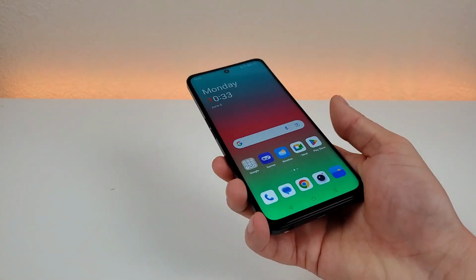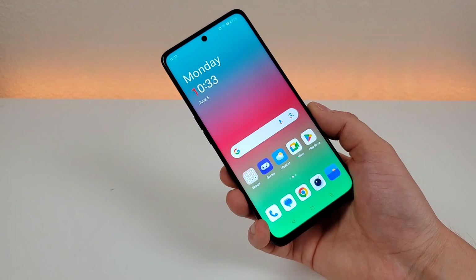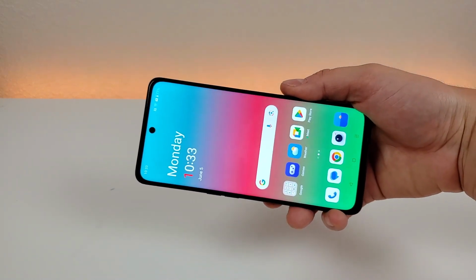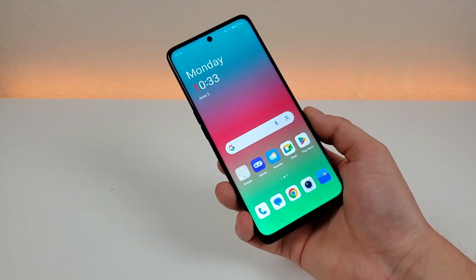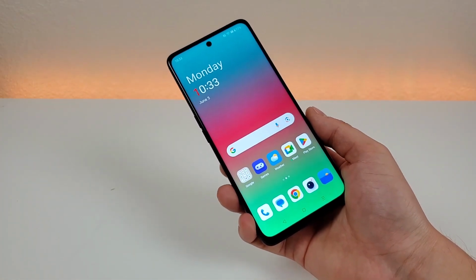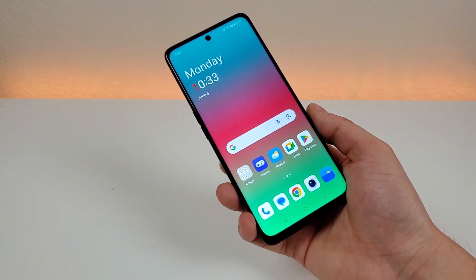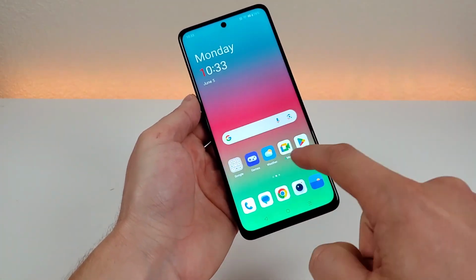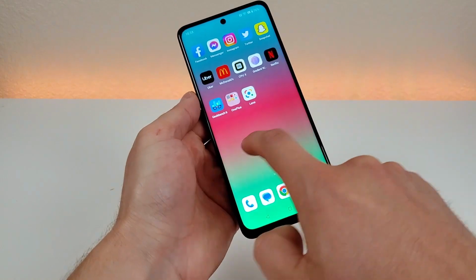But getting back to the main topic, we have a very large display here, which is great for content consumption especially. So if you want to watch videos on this device, you're getting a very large canvas to view that content. Now in addition to that, the display itself is IPS LCD and does feature a 120Hz refresh rate. So a very smooth, premium refresh rate here with the phone.